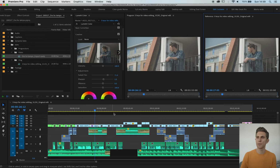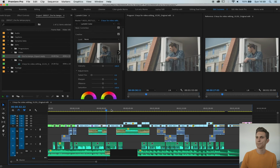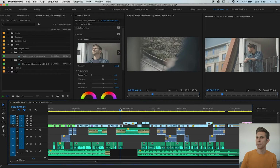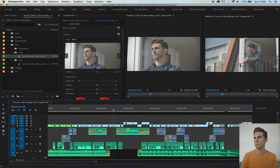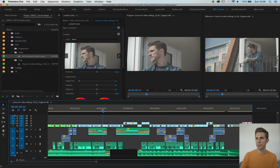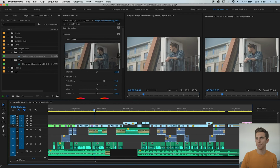So what I do, I scroll through the timeline, look for another clip that could be this. And now again, I play with the values here in the Lumetri Color tab and I try to match it. It's actually very similar already. What you can do also, you can copy and paste this Lumetri Color onto another clip. So that's what we're trying to do and see if it matches, which is literally the next clip.